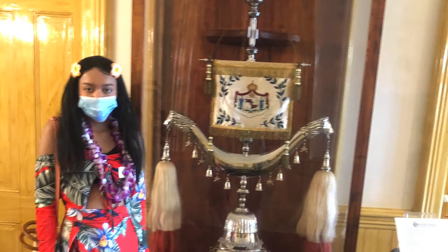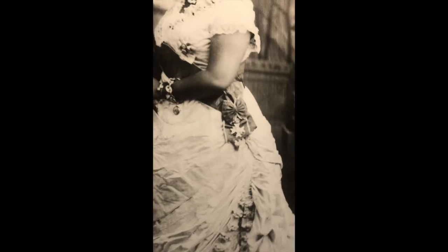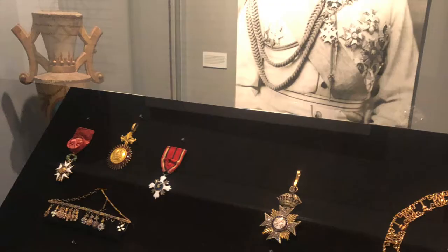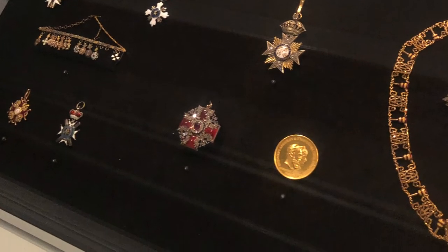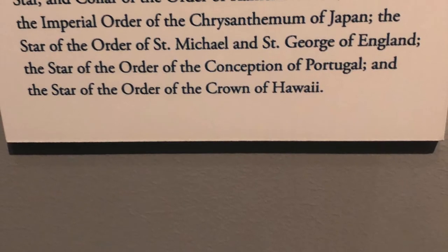View an exhibit of select treasures from the Royal Collection. Iolani Palace was the official residence and capital of the last ruling monarchs of the Kingdom of Hawaii, King Kalakaua and Queen Liliuokalani.